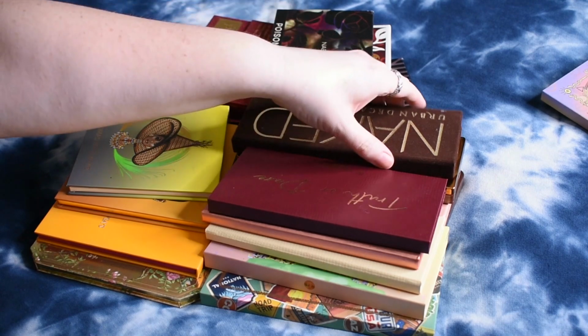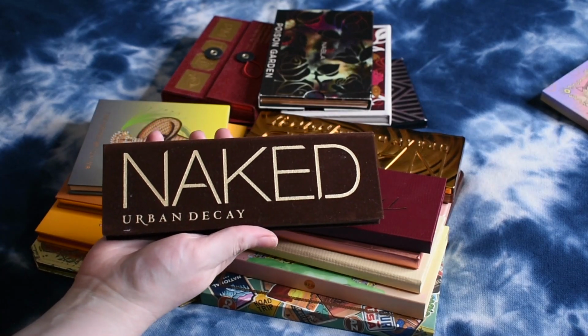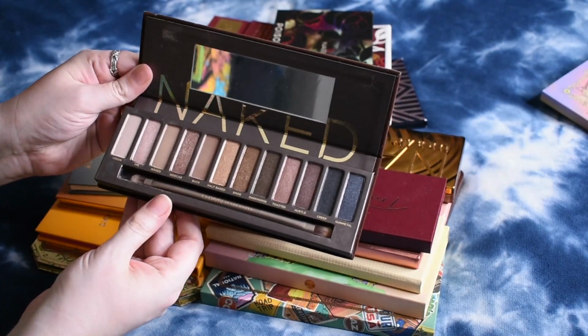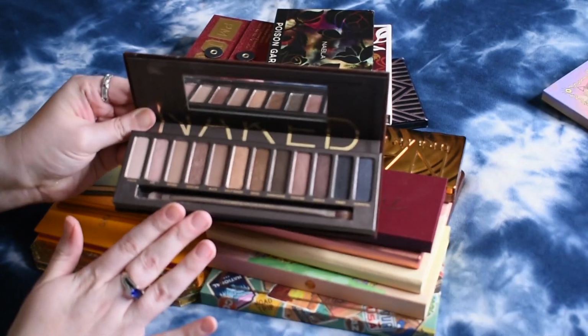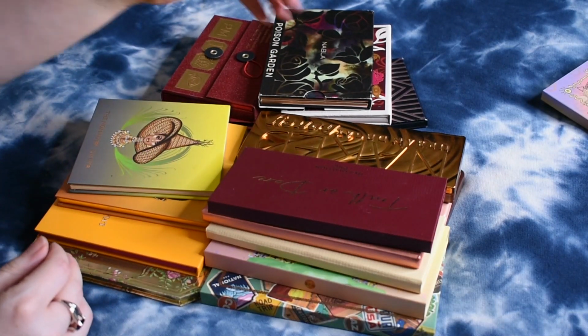Okay, up next, the original OG Naked palette. I don't know what possessed me to pick this up, really, because I don't think I needed it, but I was on a mission to get it, and it went half price at one point, so I picked it up. I'll hang on to it because it definitely leans a little bit more cool tone, which I appreciate, but I definitely should use it more for how much I still paid for it.